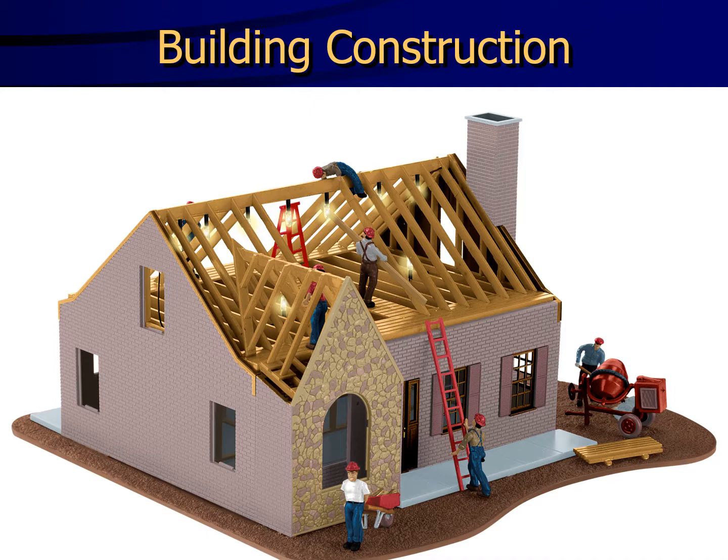Now, if you guys haven't looked ahead already, you're going to see that this is a very large section. We're going to have two presentations for you. This one on building construction, and then following this is going to be the art of reading smoke and building construction. The two of them combined really complement each other and really do round off a good junior firefighter coming straight out of an academy.